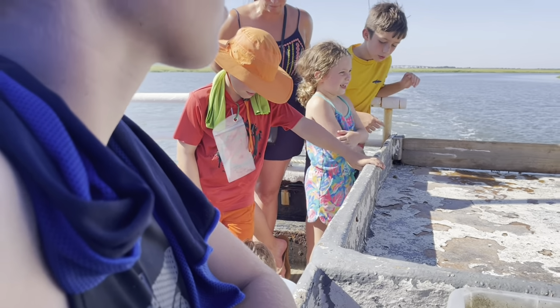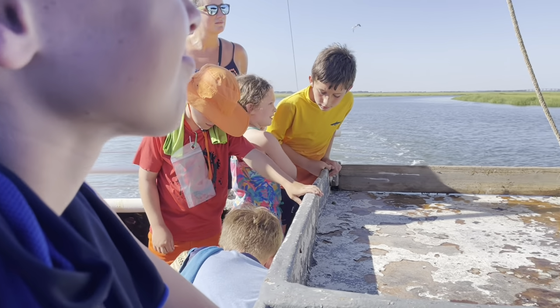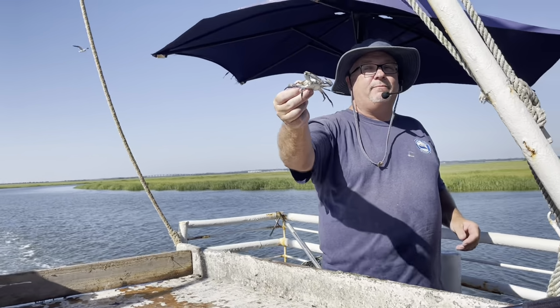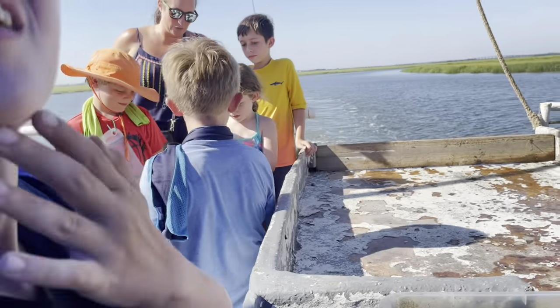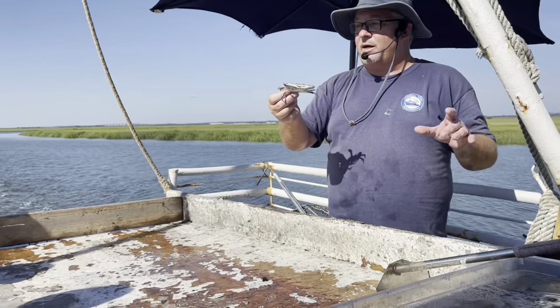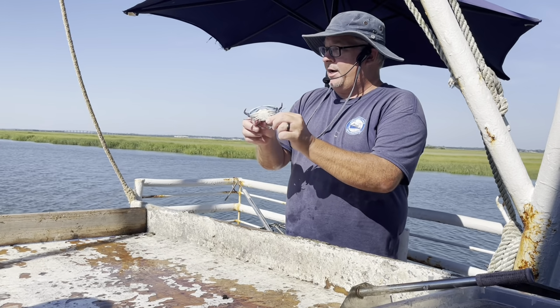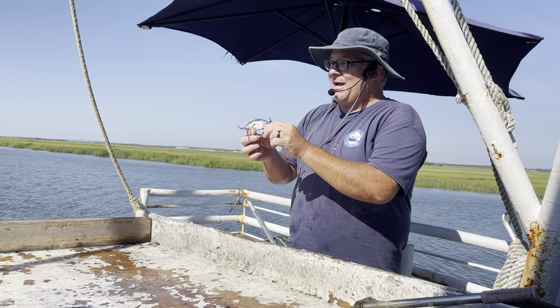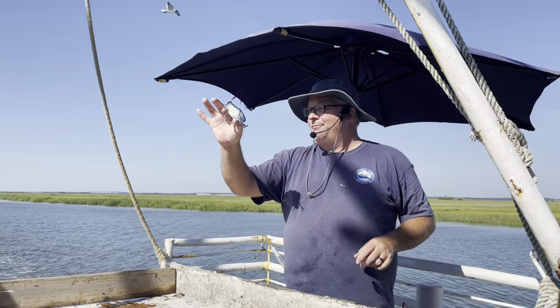So you can see the really pretty blue colors underneath here, giving our blue crab his name. This is the same blue crab you're going to find all up and down the East Coast, around in the Gulf of Mexico as well. Most crabs are crawling on the bottom, walking along the bottom. Blue crabs are swimming crabs. The back pair of legs I'm holding on to, they're flattened out.